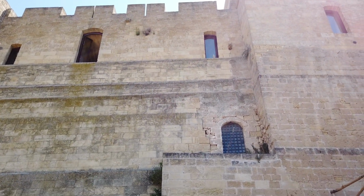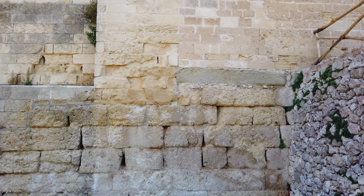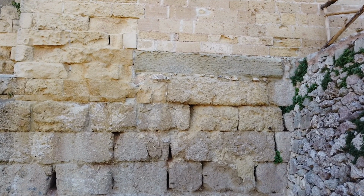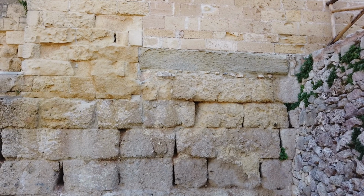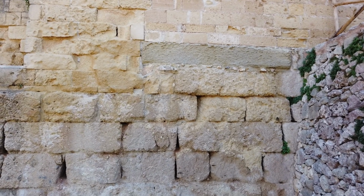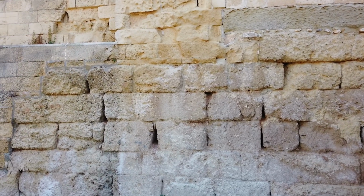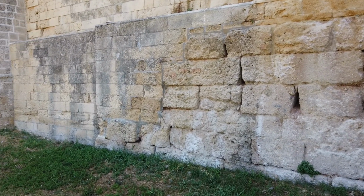But at the base, we have these blocks, quite big. The one on top will be about 2 meters long, or maybe a little bit more. And anyway, the blocks are quite big. Now we'll look a little bit around if we find something else.